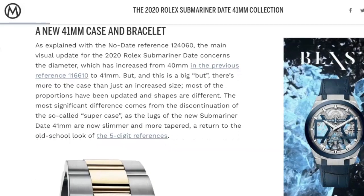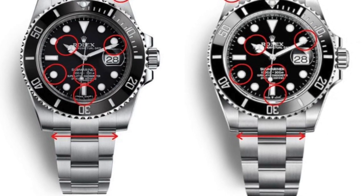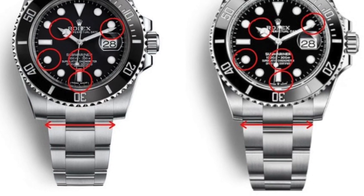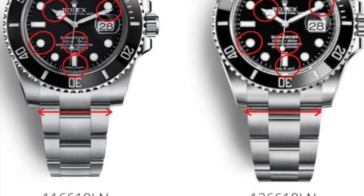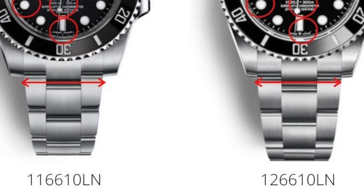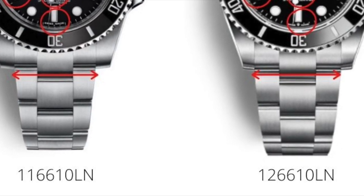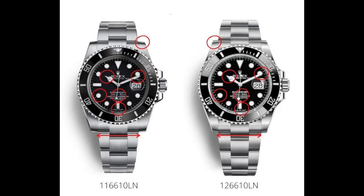Now, as for the lug width, the 116610LN has a lug width of 20mm. There is definitely an increase in the lug width in the 126610LN. However, there's not much information out there to confirm this, but my guess is the lug width has been increased to probably 21mm. Another difference that can be seen between these two watches is at the 6 o'clock mark.